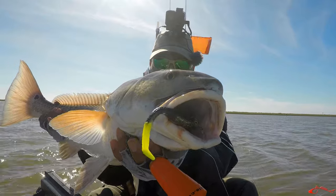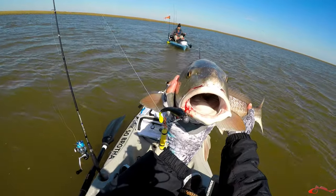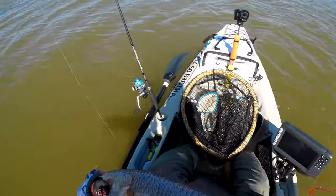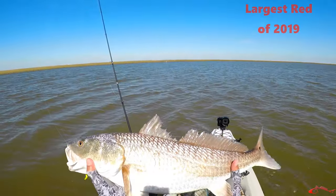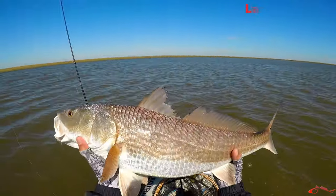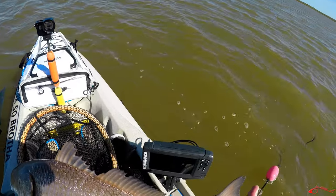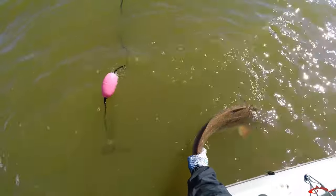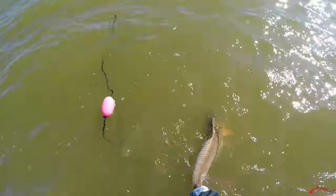All right. Look at that beauty. Oh man, right in the corner of the mouth. He was not going anywhere. 28 and a quarter. One more look at this beauty. Big mouth. Gorgeous fish right here. Get that release of him. There he goes.